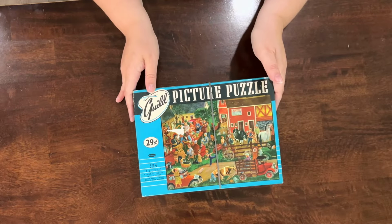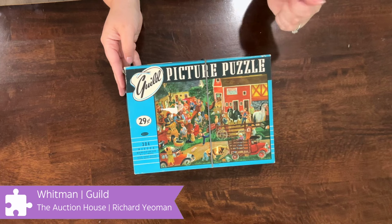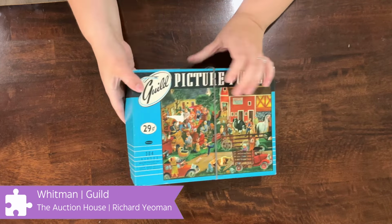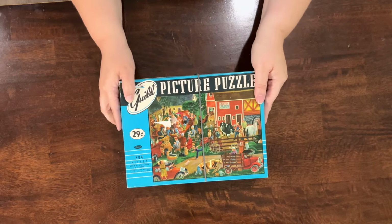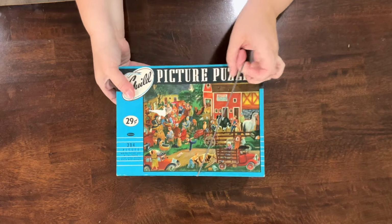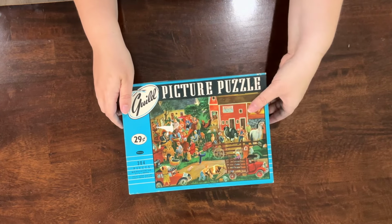All right, so this is what mine looks like. I got it again thrifted for $5.99 at Savers, 304 pieces. While I'm doing the puzzle, I'll give you a little bit more information I find, but really have no idea what this one is all about. But let's just open up the box and see what happens.